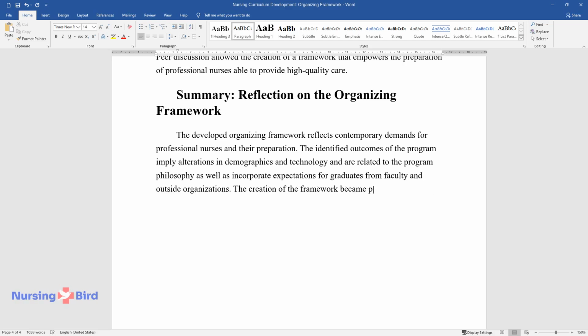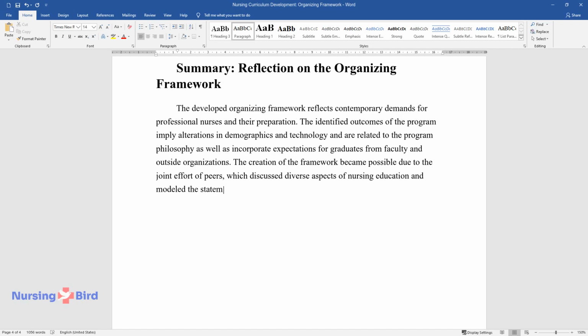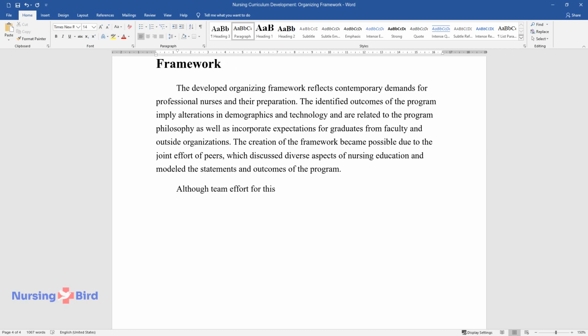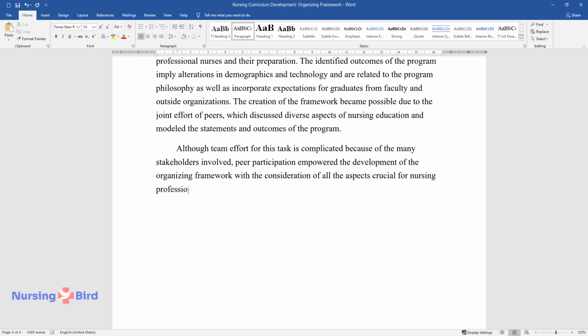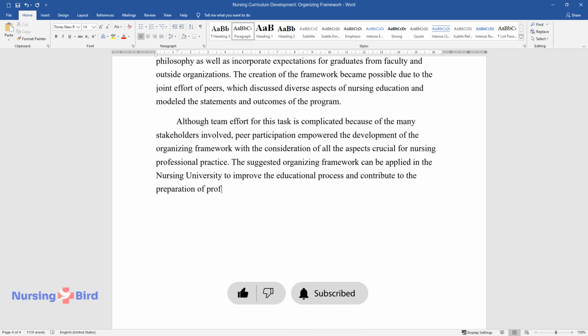The creation of the framework became possible due to the joint effort of peers, which discussed diverse aspects of nursing education and modeled the statements and outcomes of the program. Although team effort for this task is complicated because of the many stakeholders involved, peer participation empowered the development of the organizing framework with the consideration of all the aspects crucial for nursing professional practice. The suggested organizing framework can be applied in the nursing university to improve the educational process and contribute to the preparation of professional nurses.